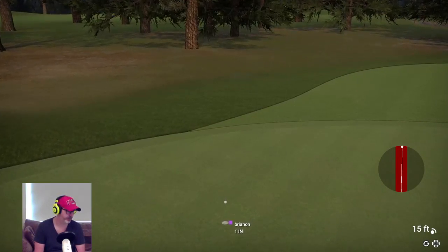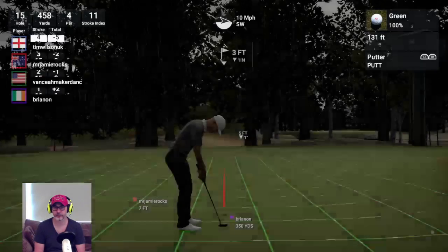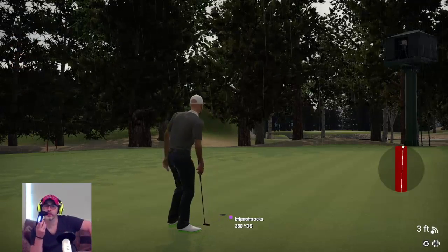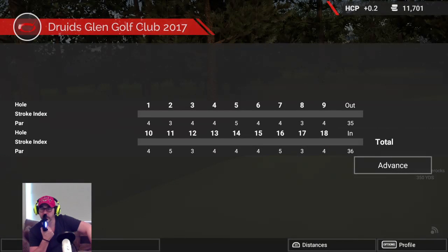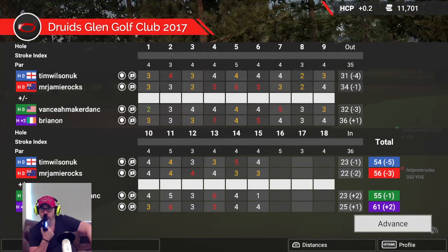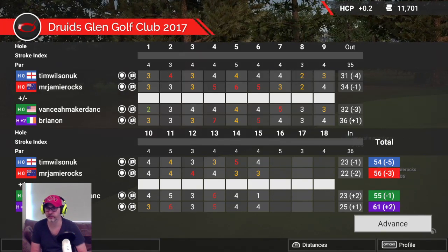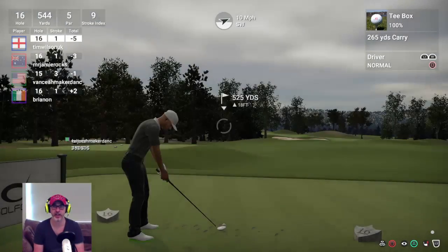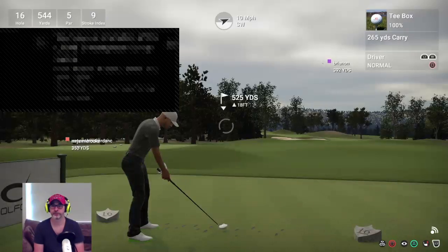That's weird, because I thought I was convinced. Let me just have a look at my scorecard. Alright, I've got a 5, a 3 and a 4 to finish. I'd like to finish at 7 under par. That's my aim, to finish at 7 under par. Let's see if we can make that happen, guys. 525.